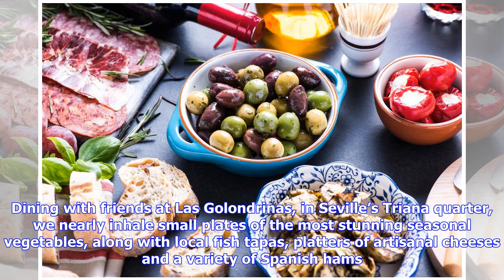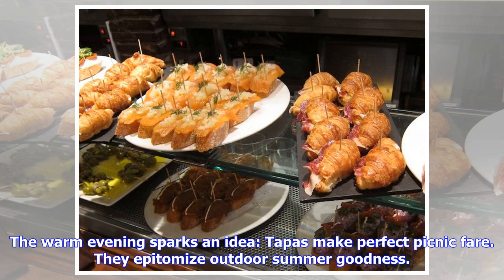Dining with friends at Las Golondrinas, in Seville's Triana Quarter, we nearly inhale small plates of the most stunning seasonal vegetables, along with local fish tapas, platters of artisanal cheeses and a variety of Spanish hams. The warm evening sparks an idea. Tapas make perfect picnic fare. They epitomize outdoor summer goodness.